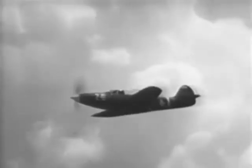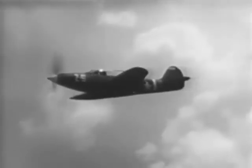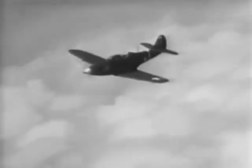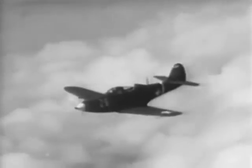In rolling into a turn, I found that very little rudder pressure was needed. You want to treat this airplane like a lady. Don't try to be fast or rough if you expect to get along with her. Then I tried a few gentle turns.